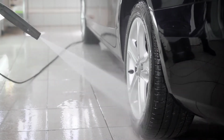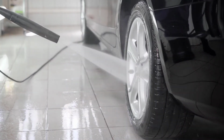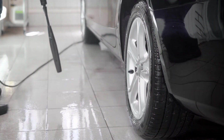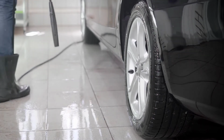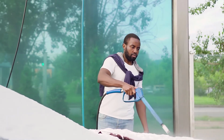A 13-amp motor delivers 1.5 horsepower, generating 1900 psi and 1.3 GPM. This will take your household cleaning without any problems. For an electric power washer, you won't get better results at this price point.